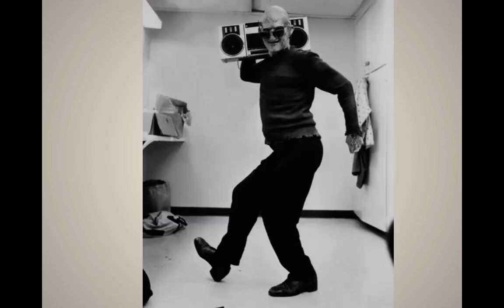And here, of course, we've got the boombox Nightmare on Elm Street guy. I don't know what he's doing. He's rocking out here, but we can see that our Freddy is actually a groovy guy when he's not out there terrifying people.